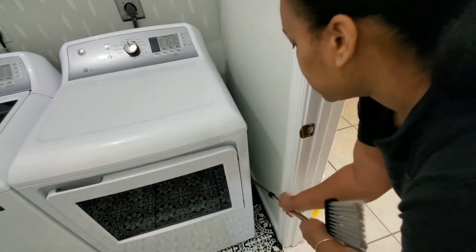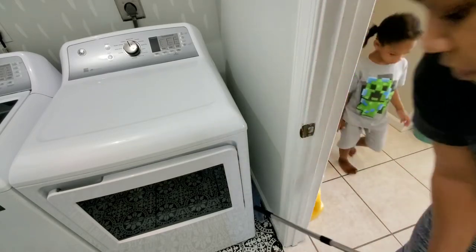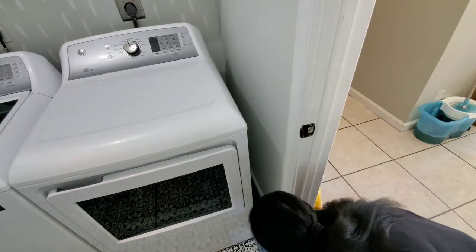The side of this dryer can get really dusty, so I definitely wanted to wipe it down, but I did not want to move it because the hose is not that long and I did not want to go through the hassle of putting it back.